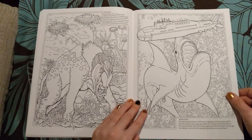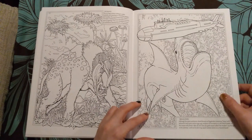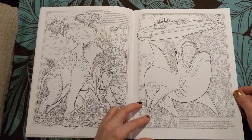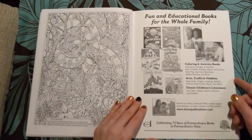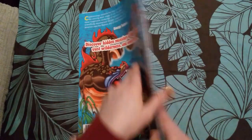This one's a bit sneaky. This is a megalodon, which is a real creature. It's a prehistoric shark. But some people think they're still out there. So that is that one.